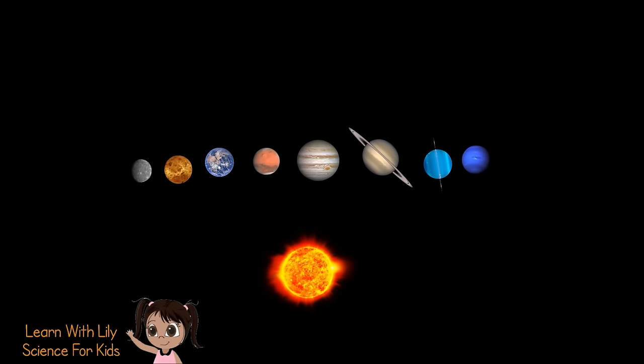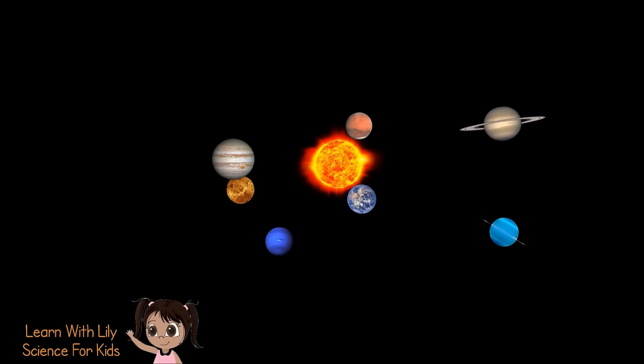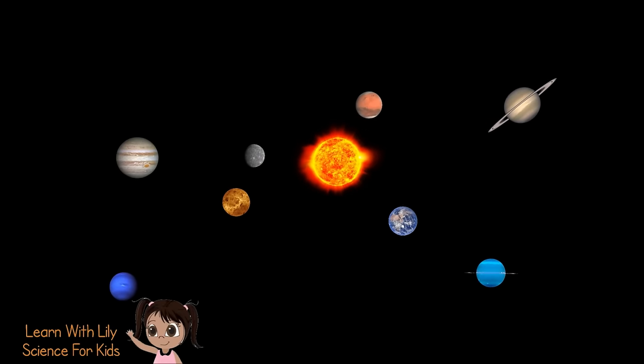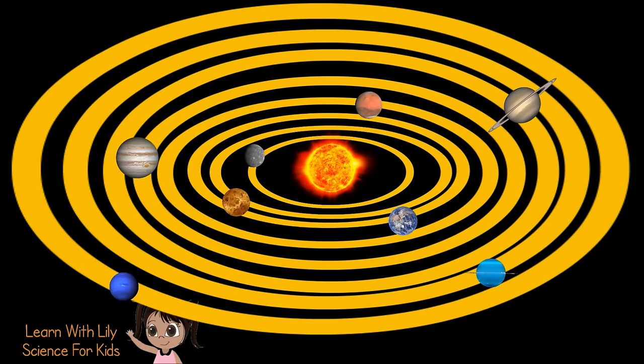The planets orbit around the sun. The sun is in the center of our solar system. The planets travel around it in a circular path. Over here you can see the path that they kind of take around the sun.